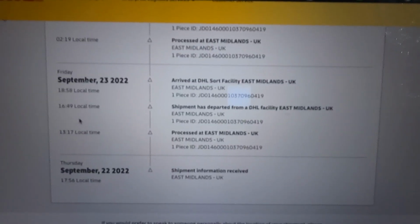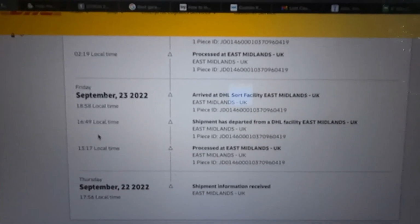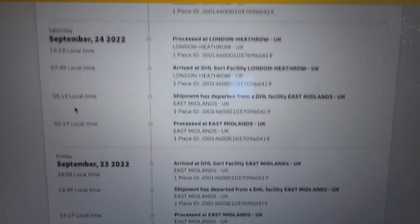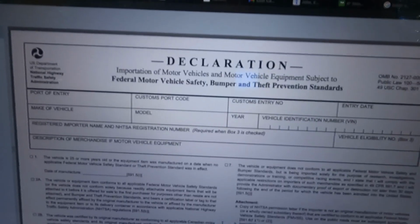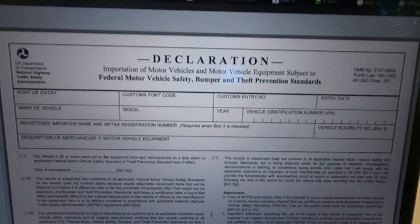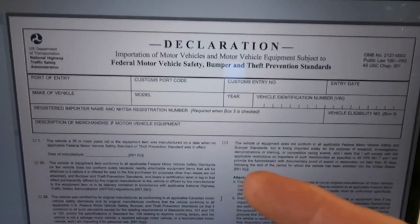A quick update on the LS3 Defender parts. Yes, the ones that have been missing since March, we're now into September and they are shipped back to me and coming out of London Heathrow, DHL. Oh, we got to Franklin Park. But once again, we are having customs issues. Only good thing about that is we now actually have some forms to fill out, and they're not just trying to ship them right back. Need to do a DOT form because apparently I bought enough that they think I'm shipping a car in.